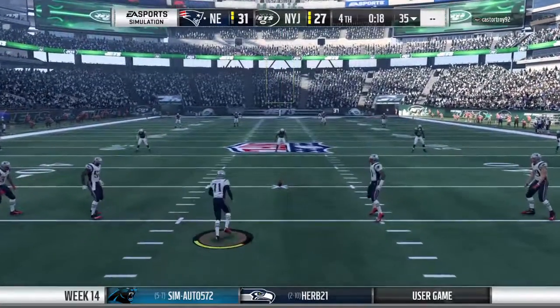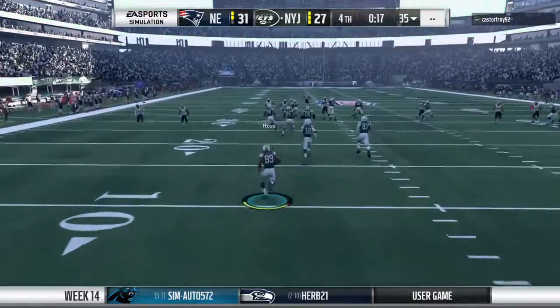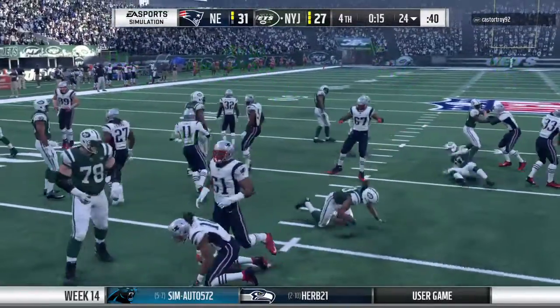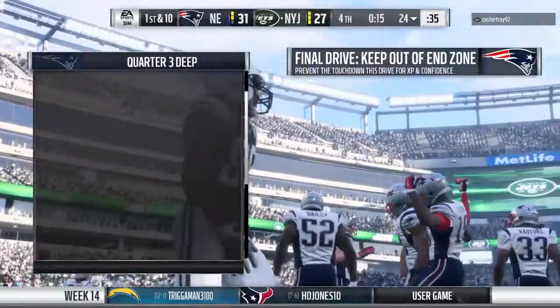Here's Prater now set to kick it away. This is taken at the 3. And he'll be brought down at the 23, make it the 24-yard line. Now the Jets offense, they get ready to head back onto the field.